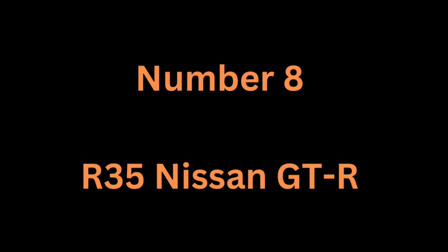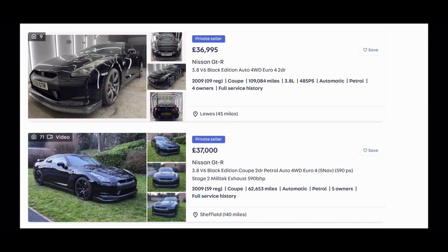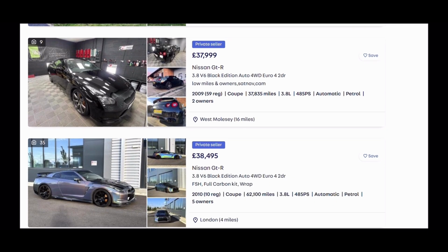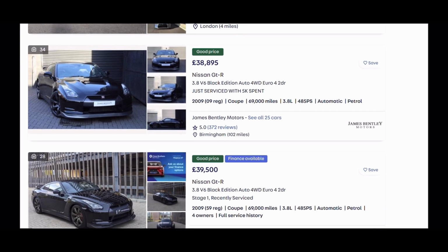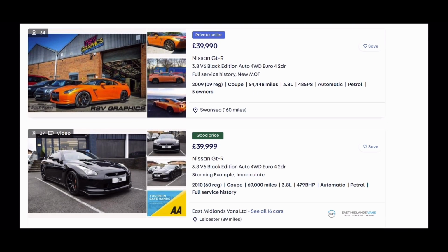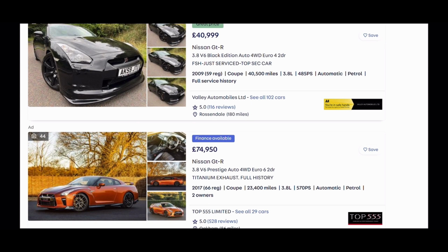So up next, we have the Nissan GTR, specifically the R35 generation. These start from £37,000, and they can be heavily modified. There is a big scene for this with the likes of Litchfield, who tune them up to give them big horsepower and flames. They sound incredible. So they're really good cars at this kind of money, and they will attract a lot of attention.